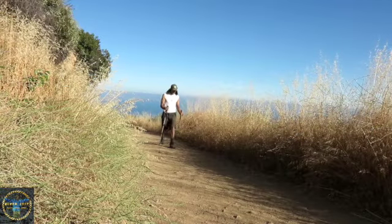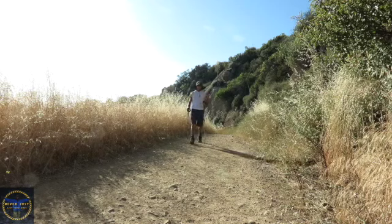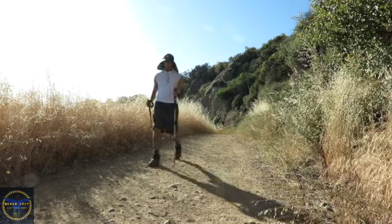The total distance for this hike is 7.8 miles round trip, with 1,300 feet of elevation gain.